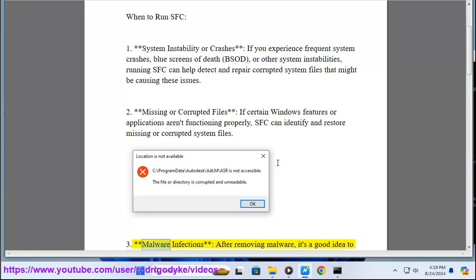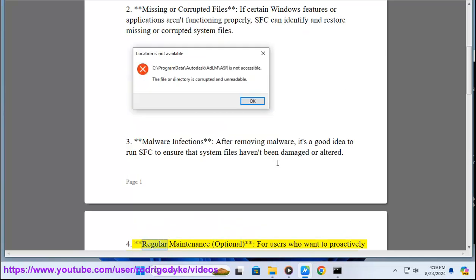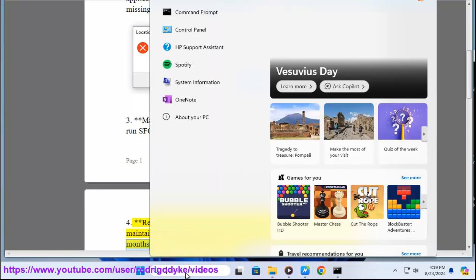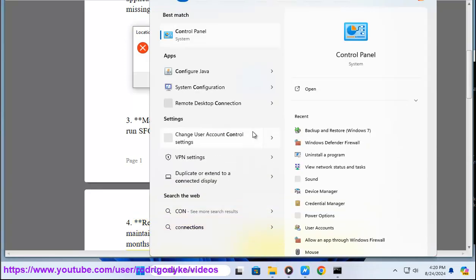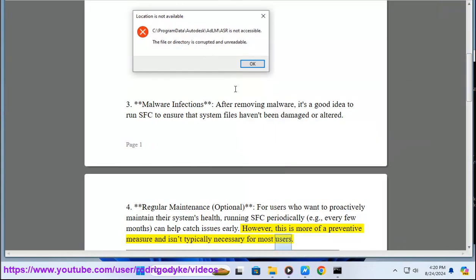3. Malware infections. After removing malware, it's a good idea to run SFC to ensure that system files haven't been damaged or altered. 4. Regular maintenance, optional. For users who want to proactively maintain their system's health, running SFC periodically, for example every few months, can help catch issues early. However, this is more of a preventive measure and isn't typically necessary for most users.